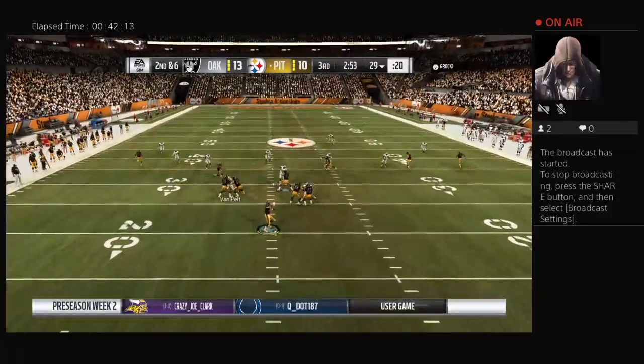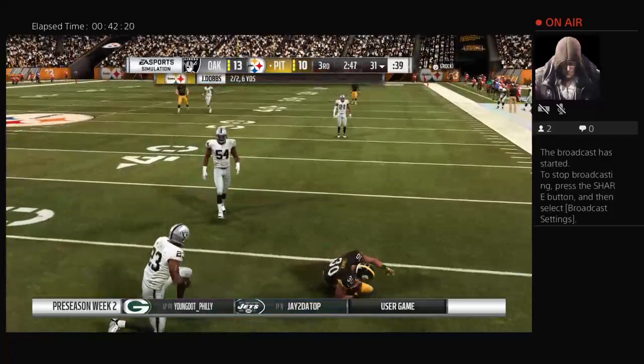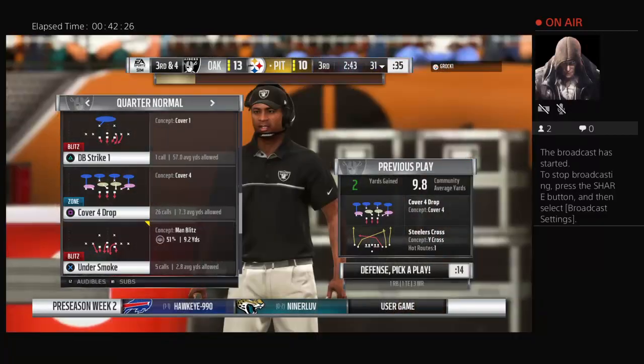On 2nd down, Dobbs. Going for his running back, and he's got him, complete. And they'll take him down at the 31-yard line. It'll be a pickup of just 2, and that's going to lead to a 3rd down.